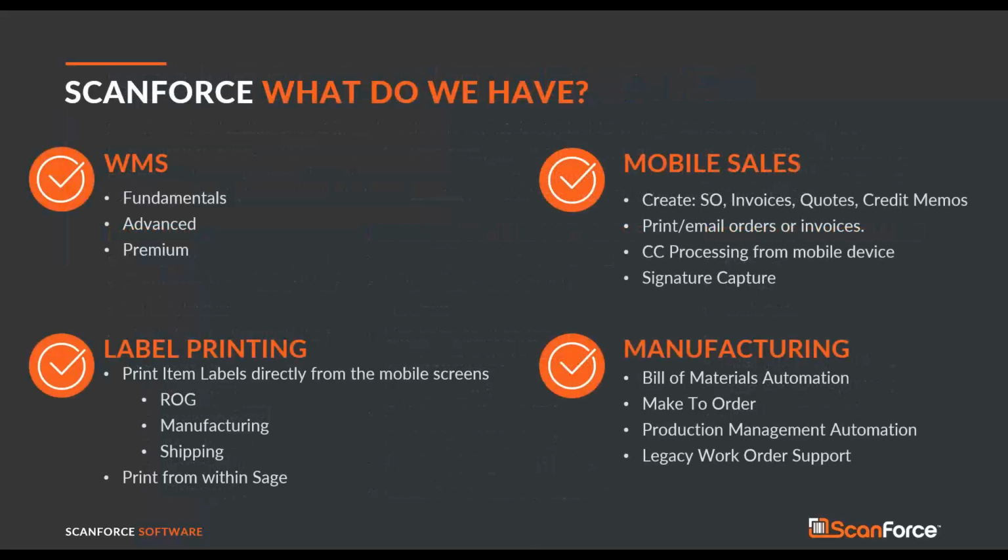Now, from the aspect of what solutions do we offer, I mentioned a couple of them earlier. WMS solutions, we have 3 flavors or versions of that. Going across there, we have mobile sales, so creating orders, invoices, quotes, credit memos out in the field, or even at a counter sales. You can print or email copies of those orders, doing some credit card processing, and even capturing signatures with that. Again, all seamlessly writing back to your Sage 100 system.